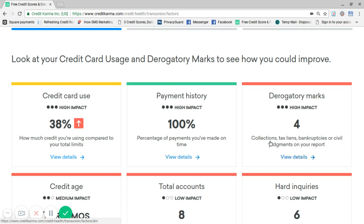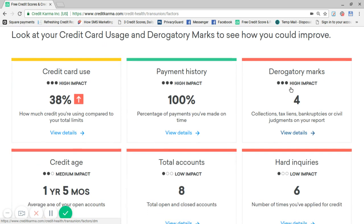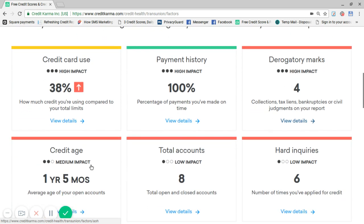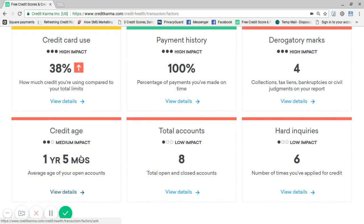Derogatory marks, that's collections, tax liens, bankruptcies, civil judgments, and things like that. That's what will be right here on derogatory marks. The credit age means the average age of your open accounts. Now remember, student loans help you have the credit age higher, such as if you had student loans back from 2010, this will be way higher, which will help raise your score because credit age goes into factoring for your credit score.